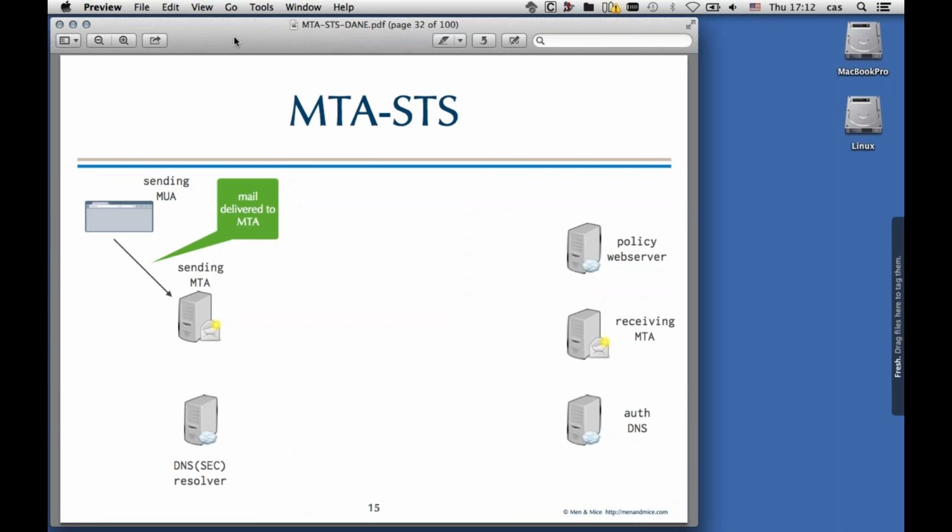Now, a user wants to send an email, and he or she composes the email via an email tool called a mail user agent, and that mail user agent sends the email to the sending mail server. Now that mail server understands the MTA-STS protocol, so it first checks its policy cache, whether it knows if the receiving mail server does encryption or not. And if it has either no information, or the policy is expired, or if it hasn't checked the policy for a longer time and wants to recheck, it then asks for a TXT record.